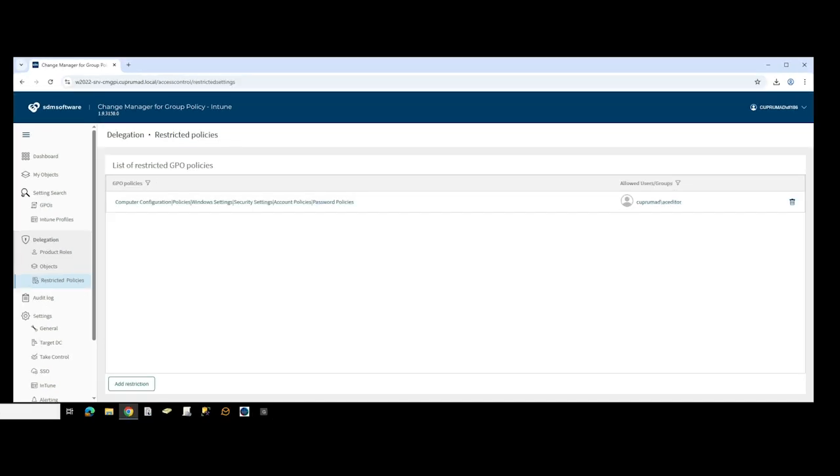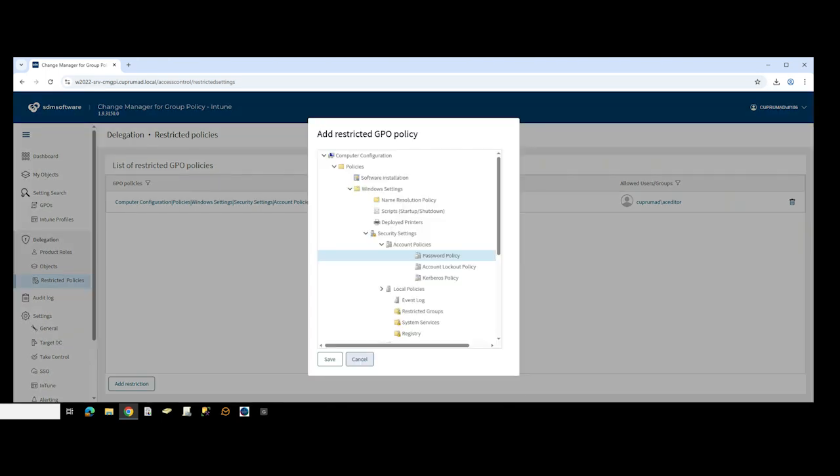The new restricted settings feature gives you precise control over which policy areas within a GPO can be edited by a GPO editor. For example, you can prevent an editor from changing security settings in a GPO while still allowing them to configure other policy areas, ensuring greater control and protection over sensitive configuration.